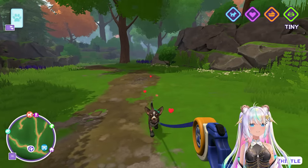Okay, where's this new dog though? Which way? Down this path. Where? Oh, we have to cross to get to the new pup. She's not ready. No, the new pup is just right on the other side. Can we even see it from here? Oh, it's right there. There's the new dog.